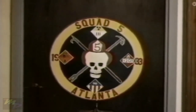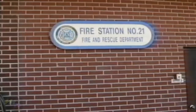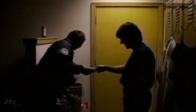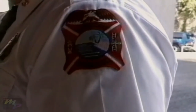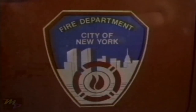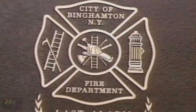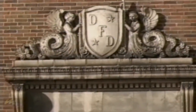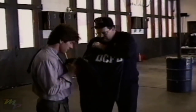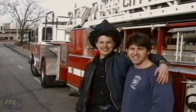Of course, almost every firefighter likes to trade t-shirts and patches. What we found is firefighters are the same everywhere. We are one big happy family.